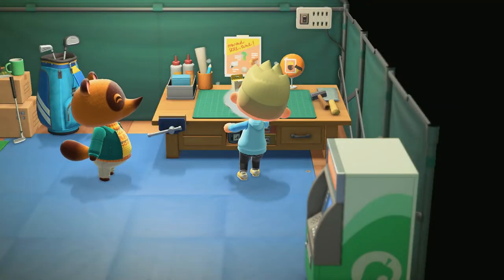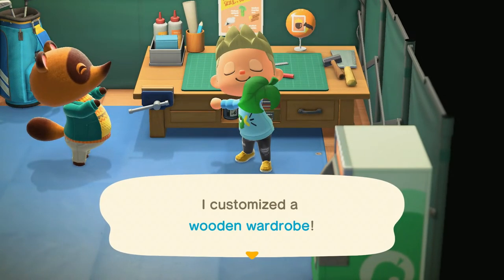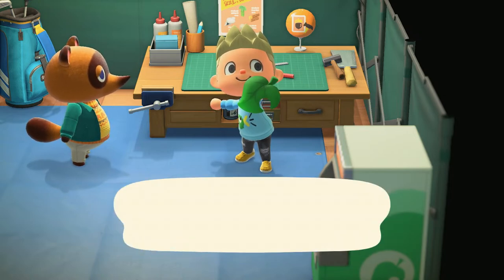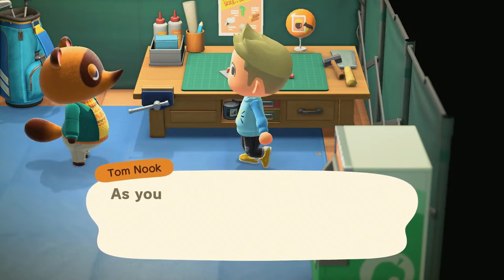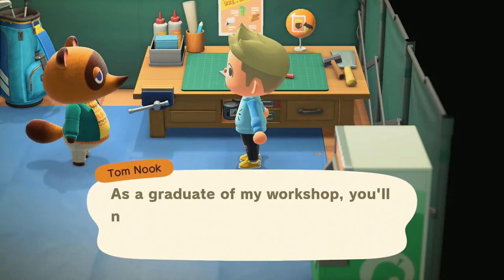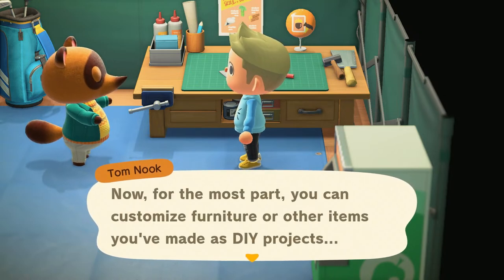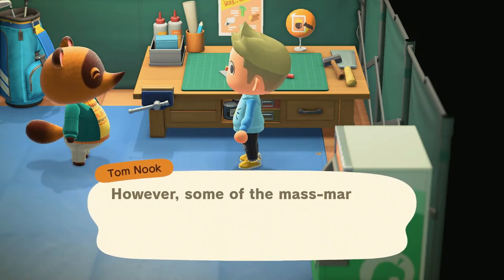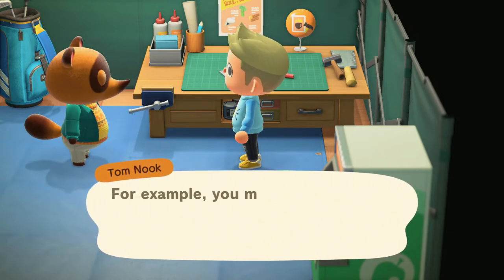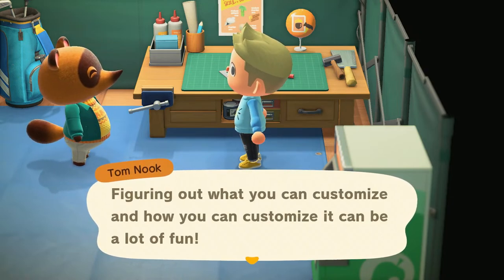He gave me 50 customization kits. Offensive. I was waiting for somebody to catch that. You have to wait to buy it, craft a few fences first. Okay. You'll now be able to buy any kits you need from the shop. For the most part, you can customize furniture or other items you made as DIY projects. Some of the mass market furniture items sold in the shop can also withstand some customization. You might be able to change an item's fabric or add custom designs to it. Sweet.